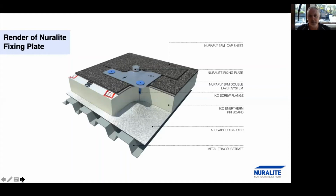But the Nuralite fixing plate we've brought in for obvious reasons: for the strength, for the weight of download, for the wind uplift, and the ease of detailing. So you're taking away complicated detailing like you might have in a plinth or an old universal bracket. It's simplifying it for the installer. The simpler we can make things and the better we can make things, the better the end result.